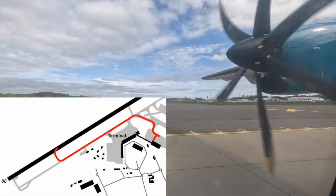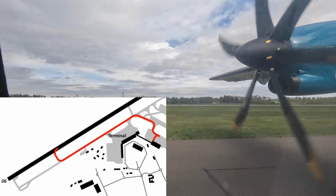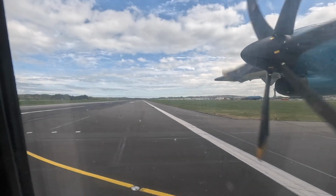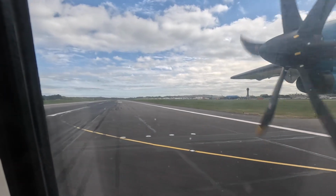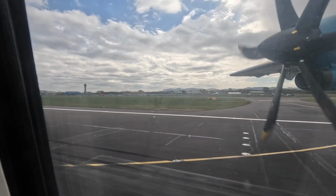We taxied to runway 06 via Golf 1, Lima, Alpha and Bravo 1. Now please enjoy this unedited takeoff.